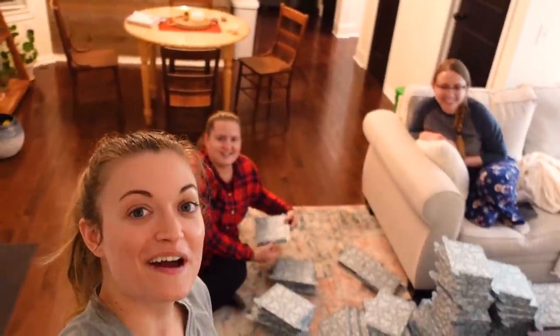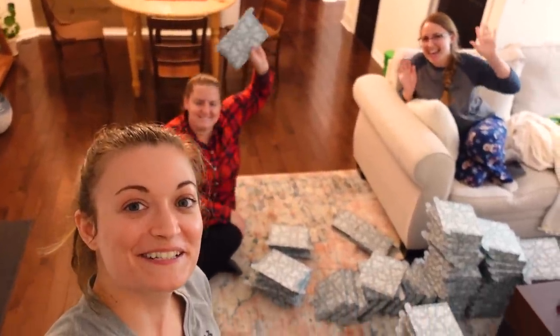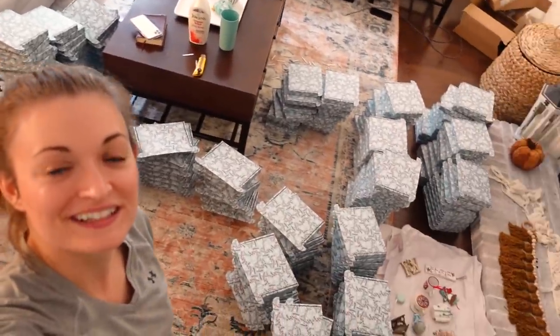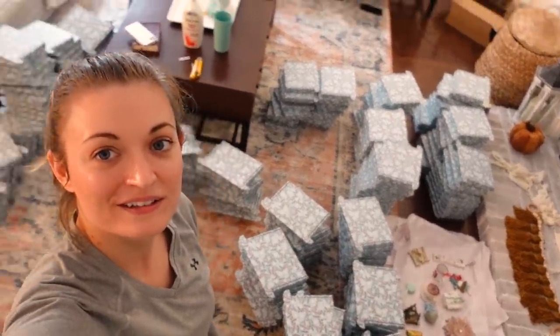We finished the boxes. Yeah. Here's my living room. It is like a maze right now. So that's exciting. I am very thankful for them. Now to fill them. Exciting stuff.